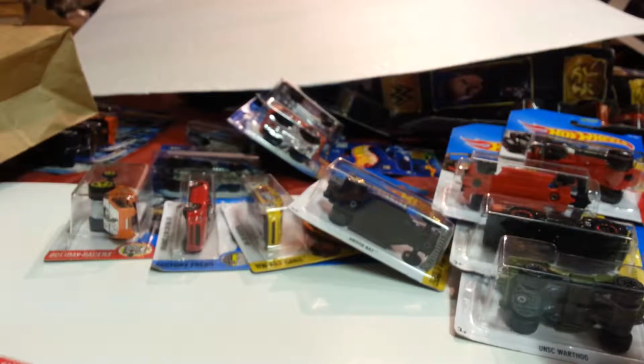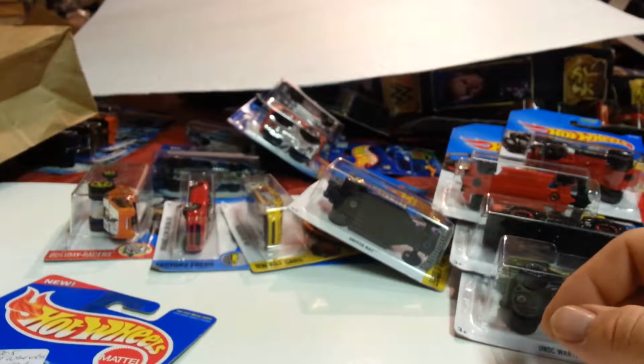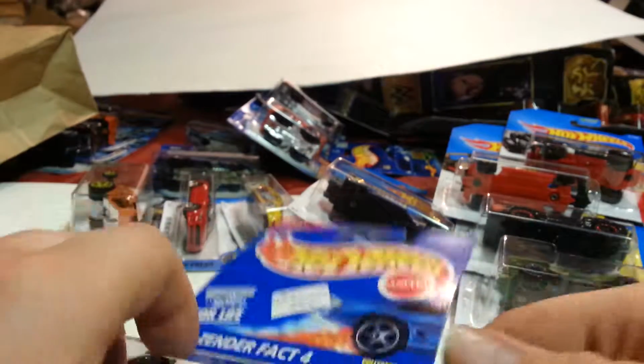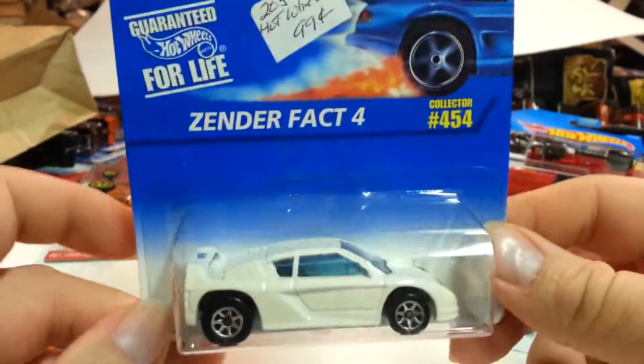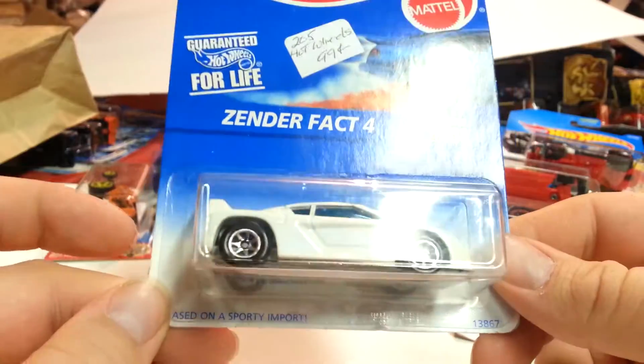I also went to an antique mall or store near Starved Rock. I think the town's called Utica. And I found these. I bought this for 99 cents. It's a Zender Fact 4.